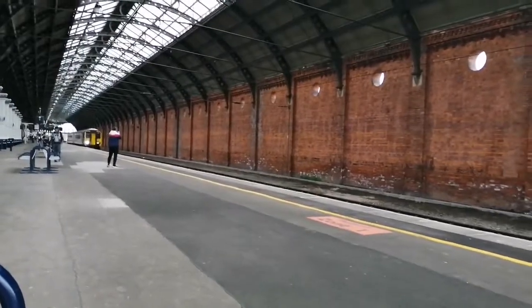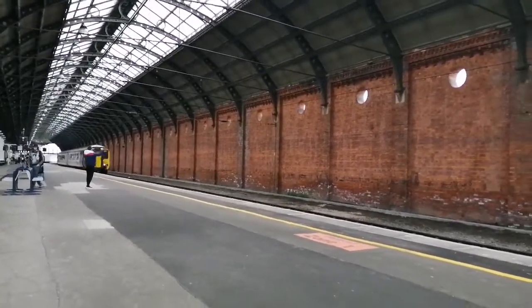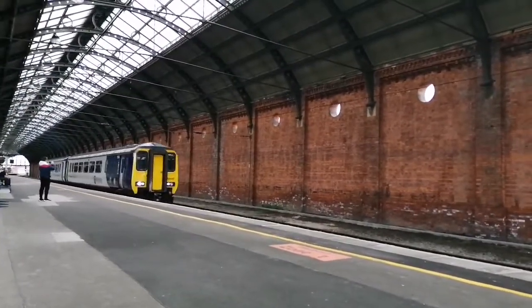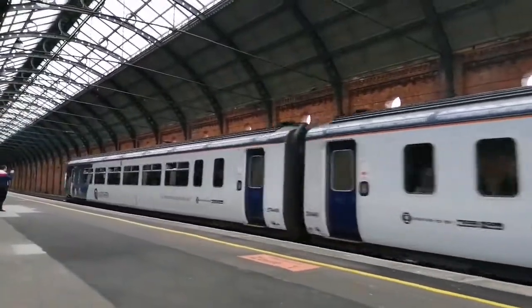Departing now is the Northern service off to Saltburn, 156449. Thank you for the two-tone from the driver there.